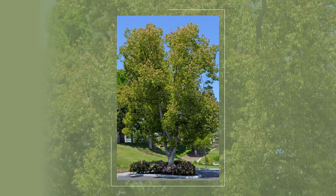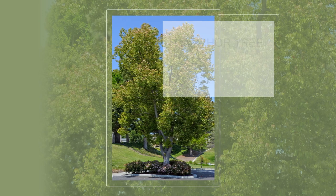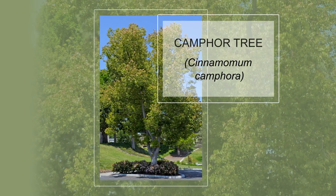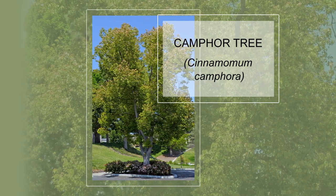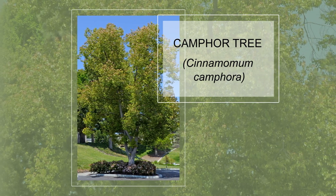The camphor tree. Native to Japan and China, this evergreen has blackberry-like fruit favored by birds. The wood and leaves are steam distilled for essential oils. These oils are used in baked goods, beverages, and candy, and in Tiger Balm and Vicks Vapor Rub.